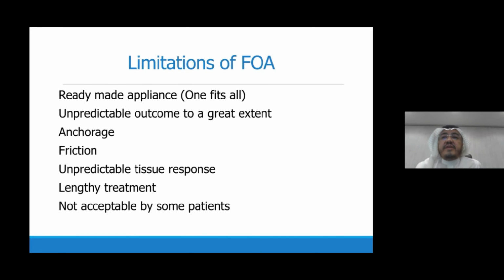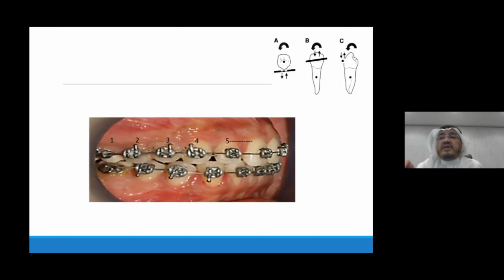So it does have limitations, functional appliance, the fixed appliance, sorry. Did I say functional? It is the fixed appliance.